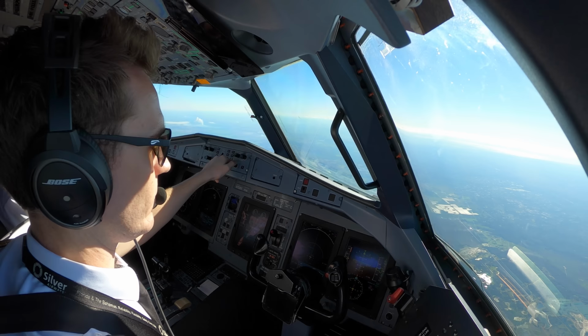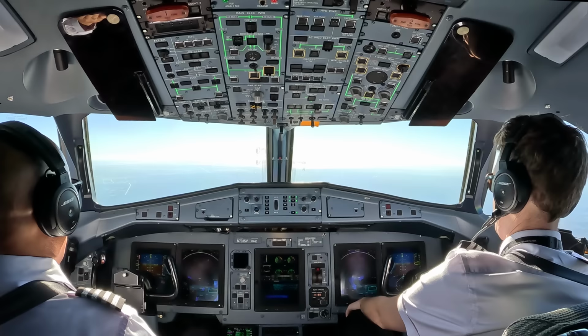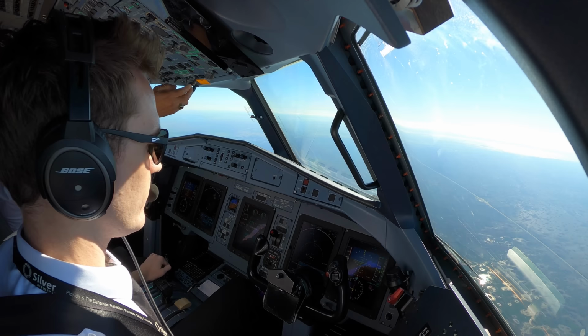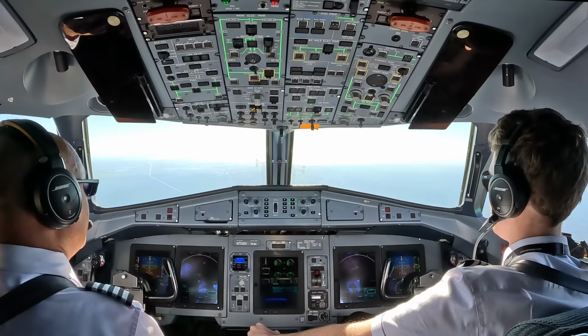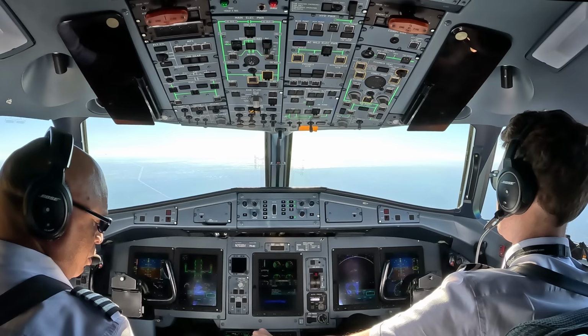Covering 9014, descend and maintain 6,000. 6,000 now, so in 9014. 6,000 set, it's Alcel Blue. Check. We've been cleared down to 6,000 feet, and with the approach briefing complete, all that we need to do is our descent checklist before passing through 10,000 feet. All right, through 10. At which point, sterile cockpit comes back into effect, and we continue on with the approach checklist. Seat belts on. Landing lights on. Altimeters 06. 06. FLL. Set check. And cabin altitude. Check. Push check.